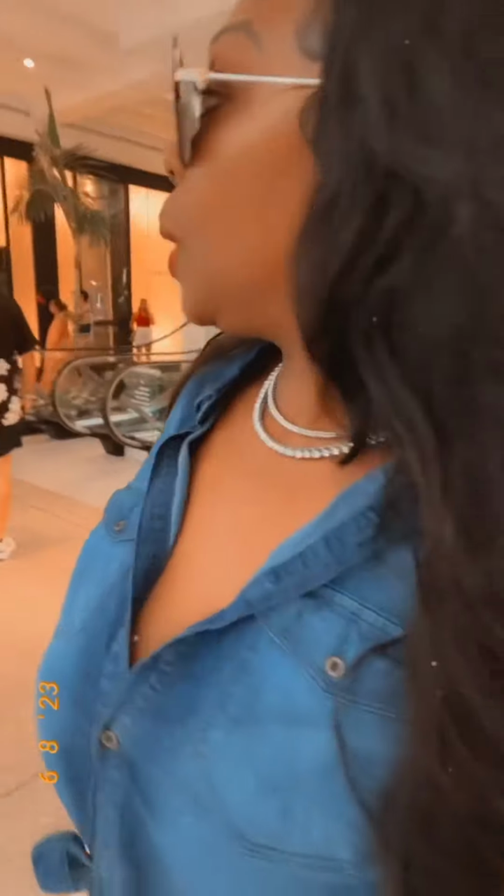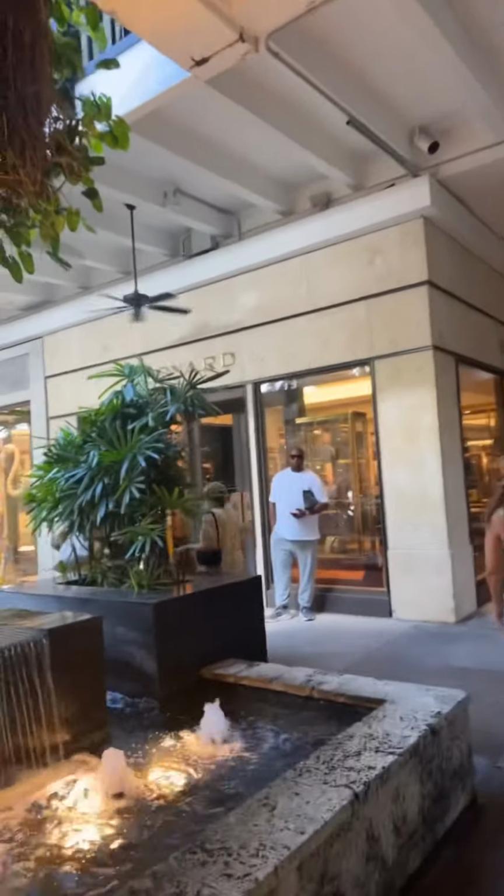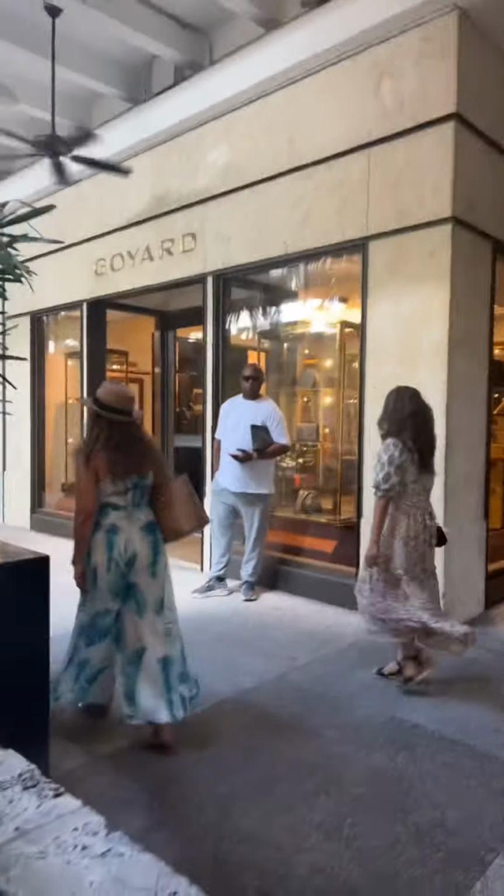We are here in Bal Harbour. I love this place. So chic. So let's go to the Goyard store first. We're passing Van Cleef. Not today, Van Cleef. Not today. Or maybe. So here we are. It's a line, so we're on the line.